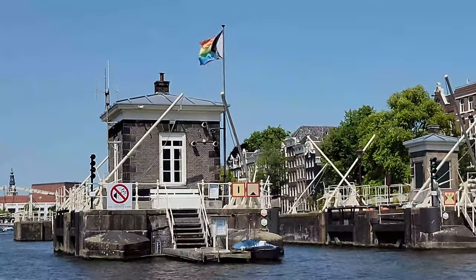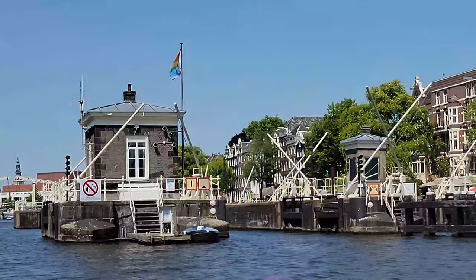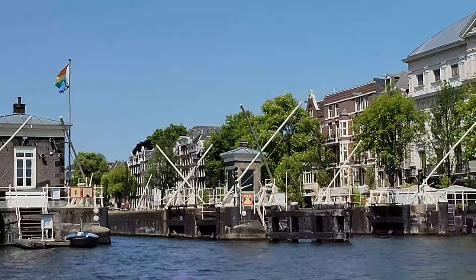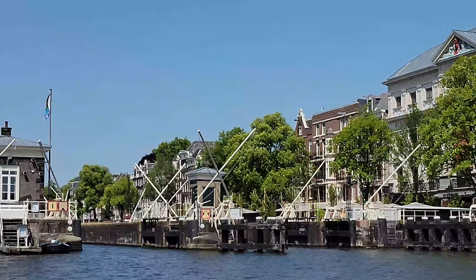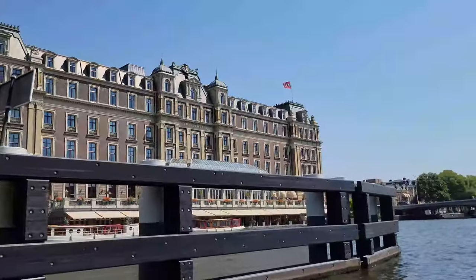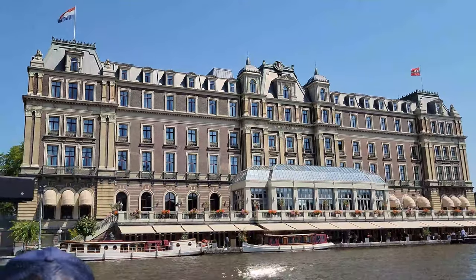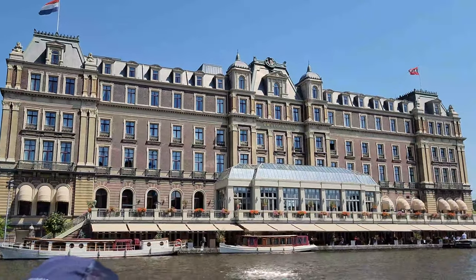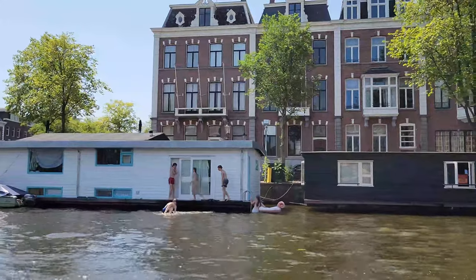Houses, and you can even sleep there. Do you know what the site is? It's a Swiss hotel, North Amsterdam. Yeah, great. This is the Amstel Hotel, a very famous hotel. Look how beautiful. Living here, swimming, the kids swimming. It's so great.